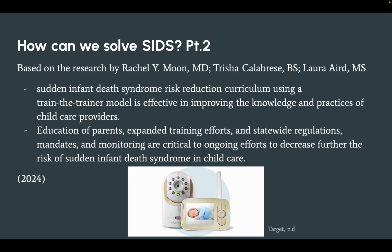Then a different research study contended that a sudden infant death syndrome risk reduction curriculum using a train-the-trainer model is effective in improving the knowledge and practices of child care providers. Education of parents, expanded training efforts, and statewide regulation mandates and monitoring are critical to ongoing efforts to decrease further the risk of sudden infant death syndrome in childcare.